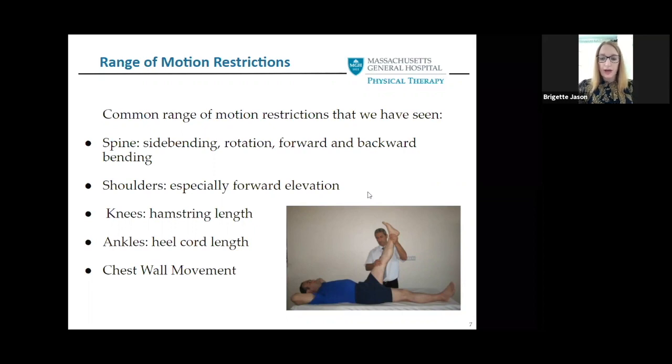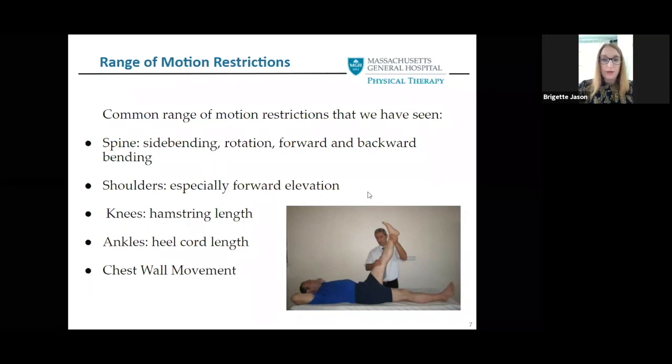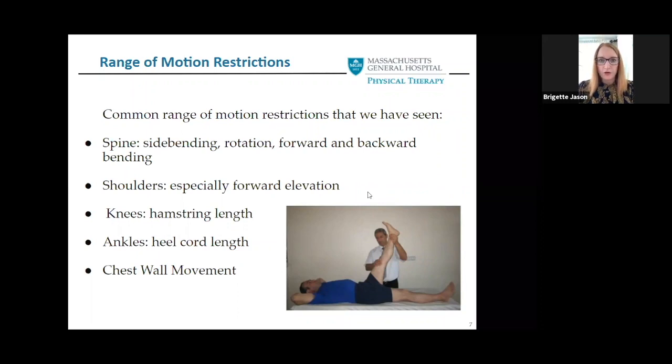In Myhre syndrome, we like to keep track of potential motion restrictions so that we can provide intervention strategies or keep the restriction from progressing. Especially, we don't want it to become a functional limitation. So we often utilize stretching and or bracing to keep range of motion restrictions from progressing because we don't want them to become a functional limitation.